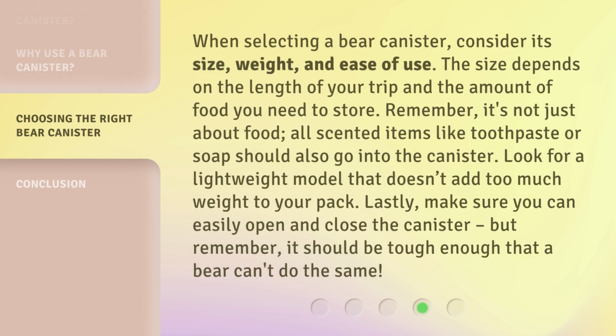When selecting a bear canister, consider its size, weight, and ease of use. The size depends on the length of your trip and the amount of food you need to store. Remember, it's not just about food. All scented items like toothpaste or soap should also go into the canister. Look for a lightweight model that doesn't add too much weight to your pack. Lastly, make sure you can easily open and close the canister, but remember, it should be tough enough that a bear can't do the same.